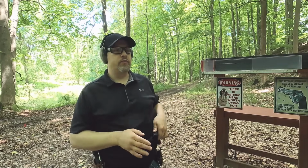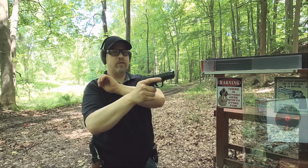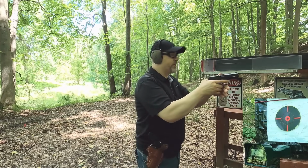So the velocity is listed on both of those boxes. Our 9mm 115 grain is rated at 1225 feet per second. I believe that is through a 4-inch barrel. And our 38 Special +P is rated at 890 feet per second. Again, I believe that's through a 4-inch barrel. So we'll see with our Winchester Silvertip through this 4-inch barrel how close we get to that 1225 feet per second.